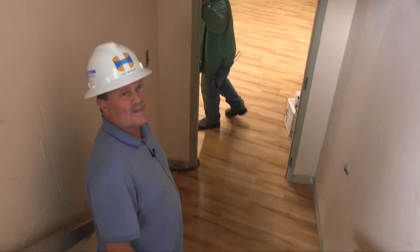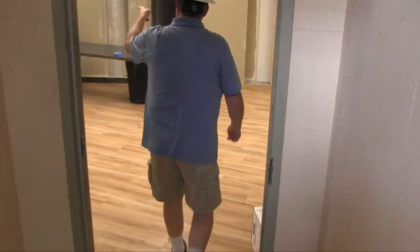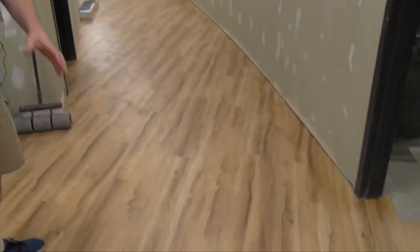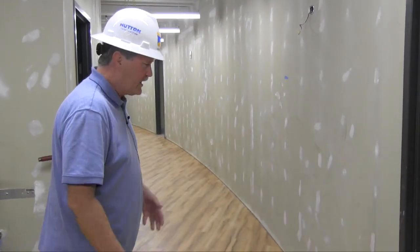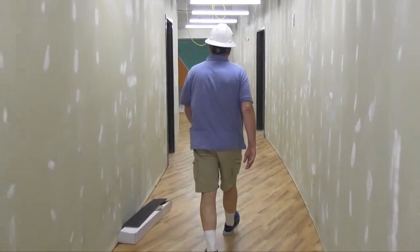Okay, we're entering the basement, and you can see a big change, a pretty noticeable change. Hi, Gary. This is a vinyl floor that is in the main entryway here. This is the floor that will actually be the flooring for both the orchestra room and the choir room. It's just not put in yet. So we'll walk on our way down here.